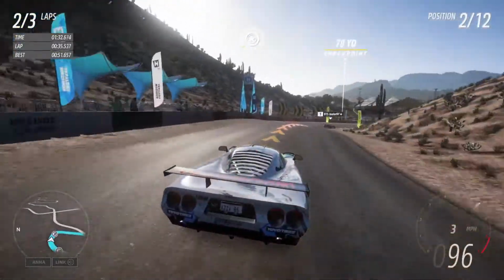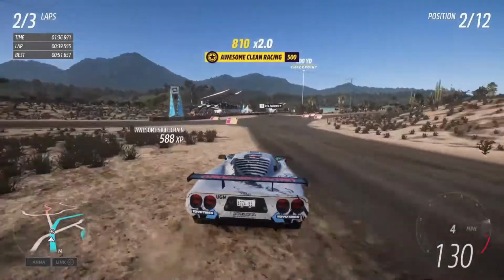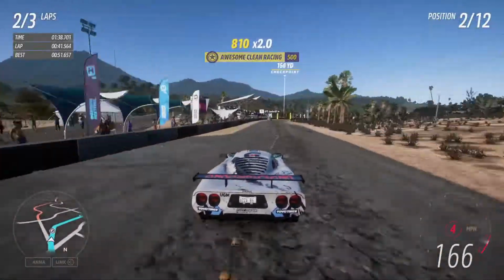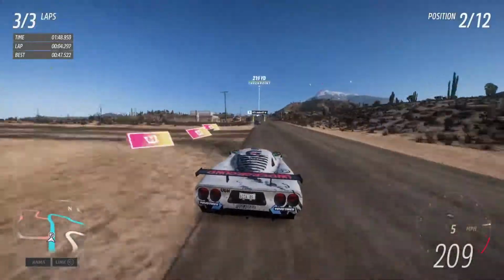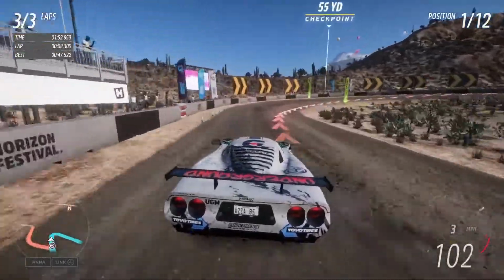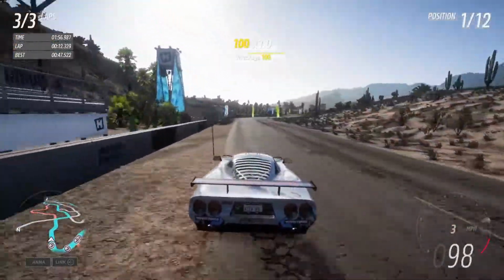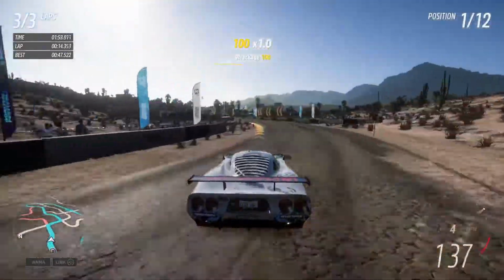Here comes that double right-hander now. Flick it down into third gear. Straighten her up. Get the power down nice and early. Up into fifth. Dab the brake here. Really good drive coming out of this corner. First place has had a stink. I don't know why he's braking there. Keep it in third, half throttle, three-quarters, full throttle now. Get that grip.